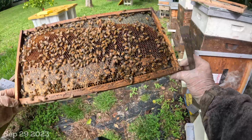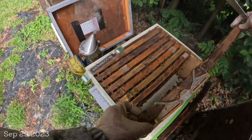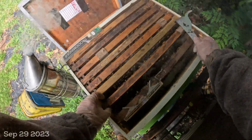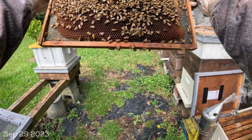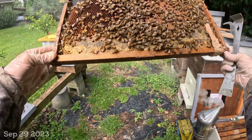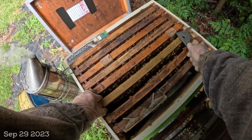Queen cell. Uh-oh. So see how I got in there? Look at that. I'm gonna look for the queen, eggs, evidence of laying, see what's going on with that. Maybe there's a supersedure going on. That is in the lower portion. Didn't expect that. But let's just kind of keep checking. Capped brood. Looking for eggs. They're not acting queenless.